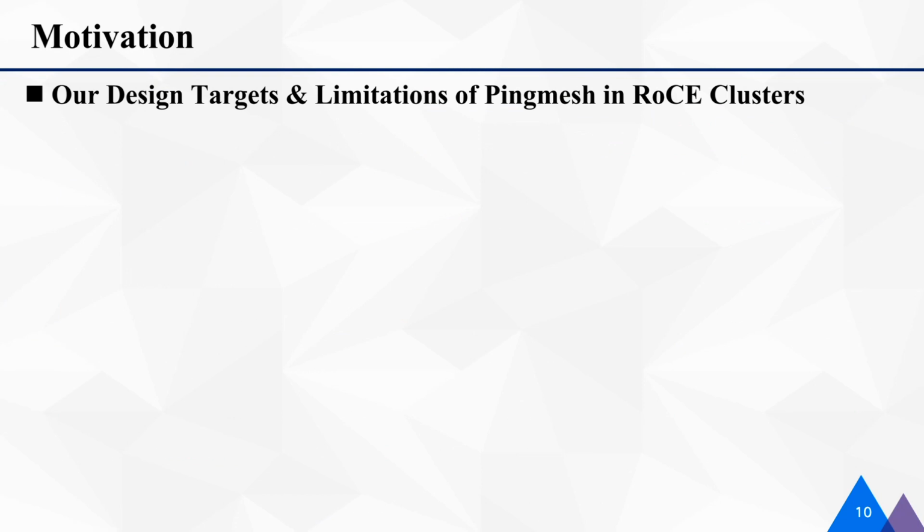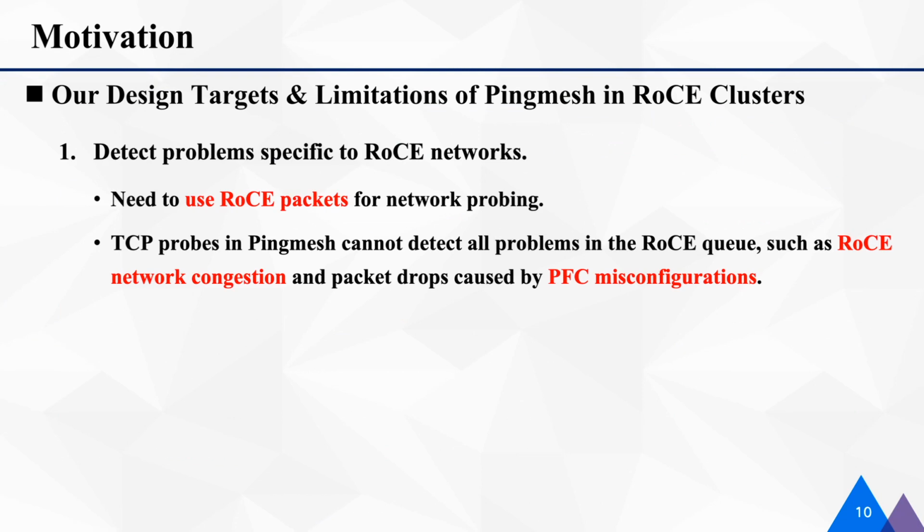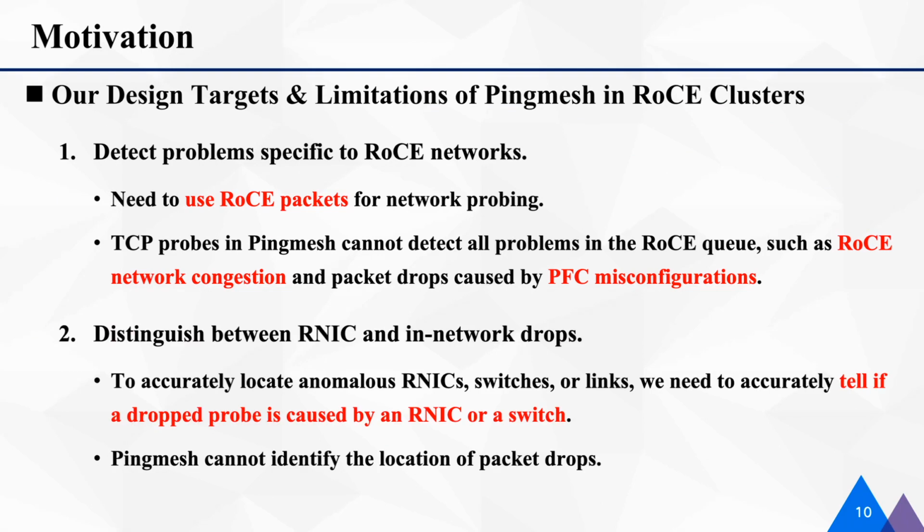In this section, we present our targets and show the limitations of Pingmesh. First, we need to detect problems specific to RoCE networks. TCP probes in Pingmesh cannot detect all problems in the RoCE queue. Second, the RNIC and switch packet drops can interfere with each other during troubleshooting. We need to distinguish between RNIC and in-network drops in order to accurately locate RNIC and switch problems. However, Pingmesh cannot identify the location of packet drops.